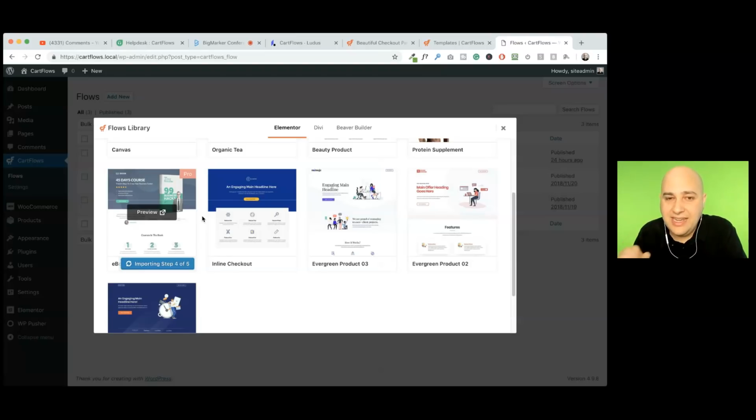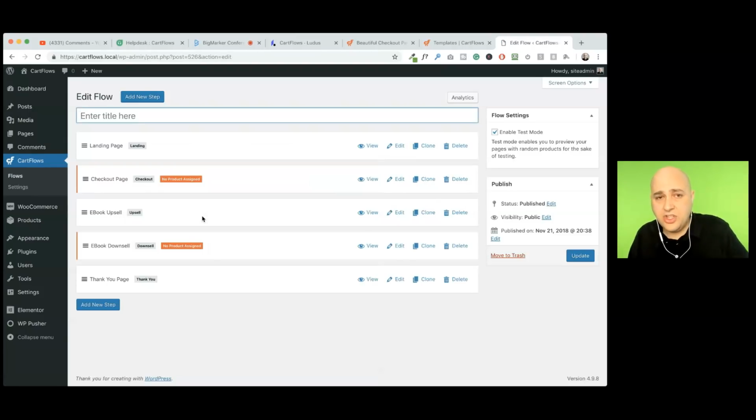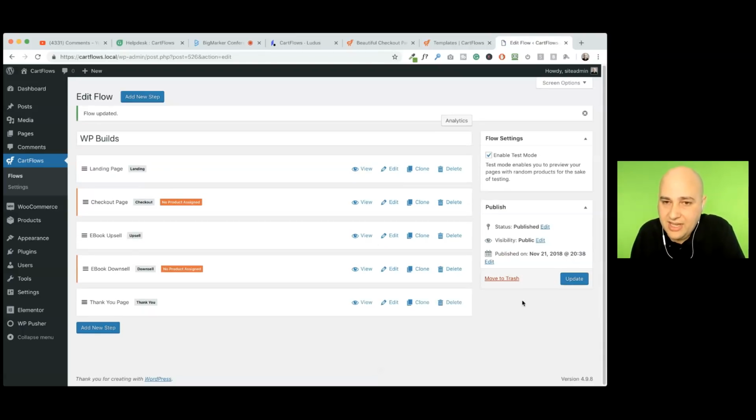And then it's going to take us into this flow where we're just going to give it a name. And then we're going to start customizing things. And I'll show you how this works with any page builder. So let's call this WP builds. There we go. I did that right. Yes. Okay. And then I'm going to click on update just like that.